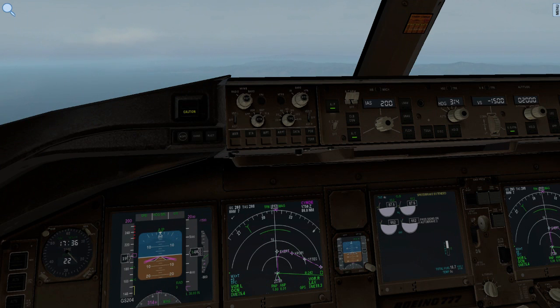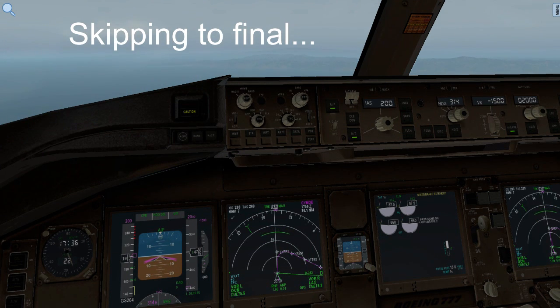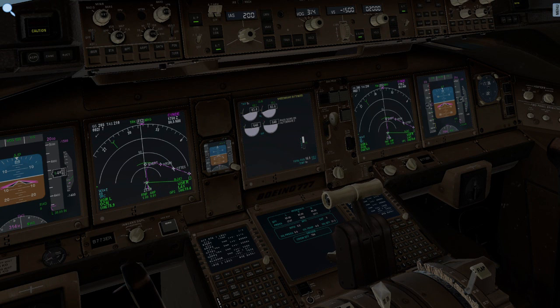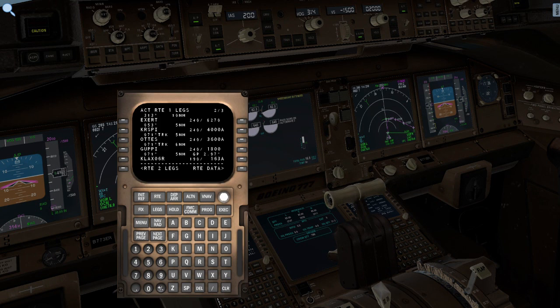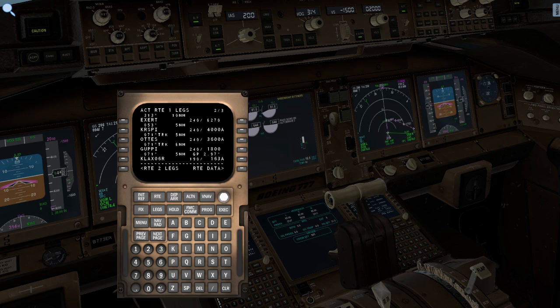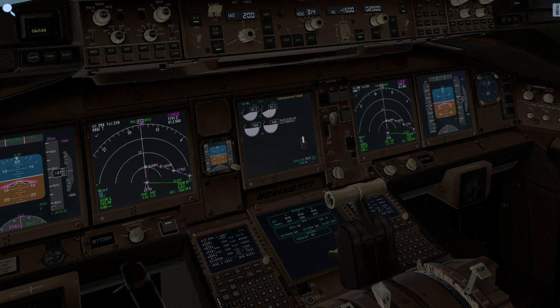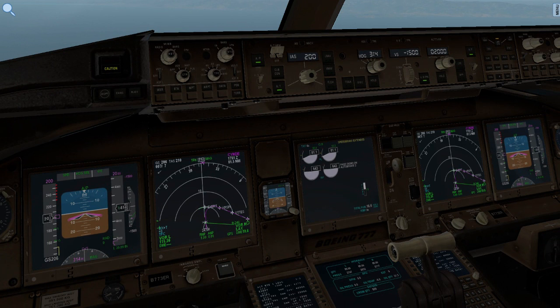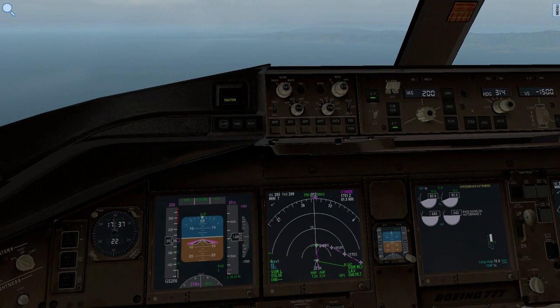Okay, we're back, pretty close to final. Got the flaps off to 15. I'm gonna go ahead and see how many legs we have. It's a total of 16 nautical miles. Pretty sure that's 16 nautical miles until we get to the last leg of our approach. We'll just use the localizer hold to hold it.